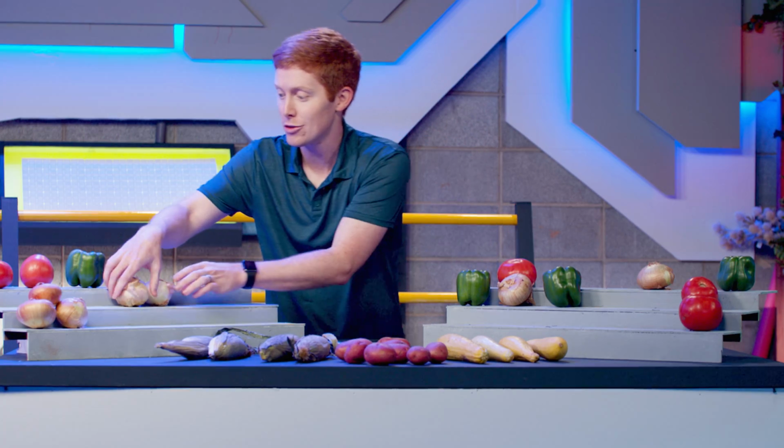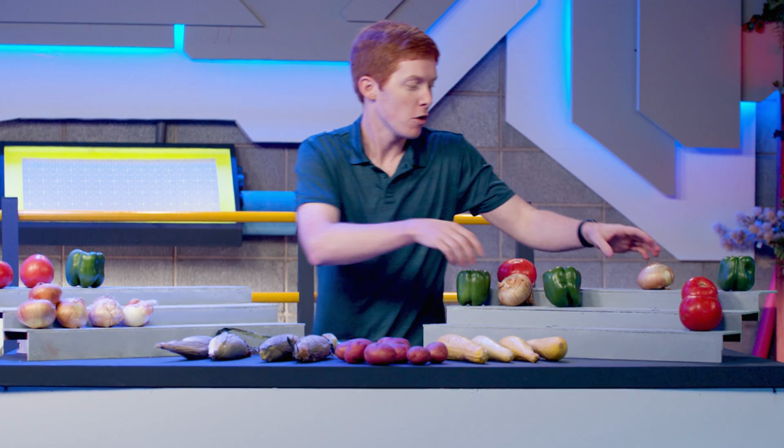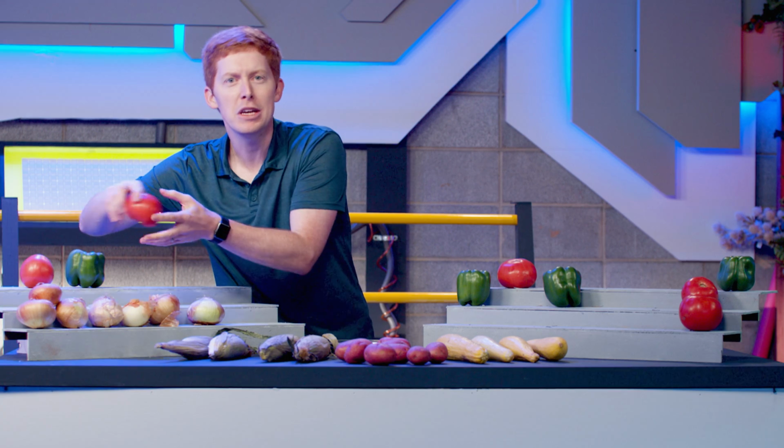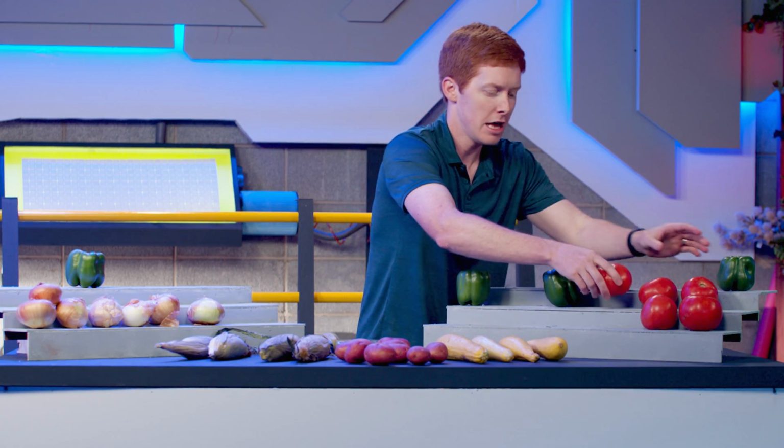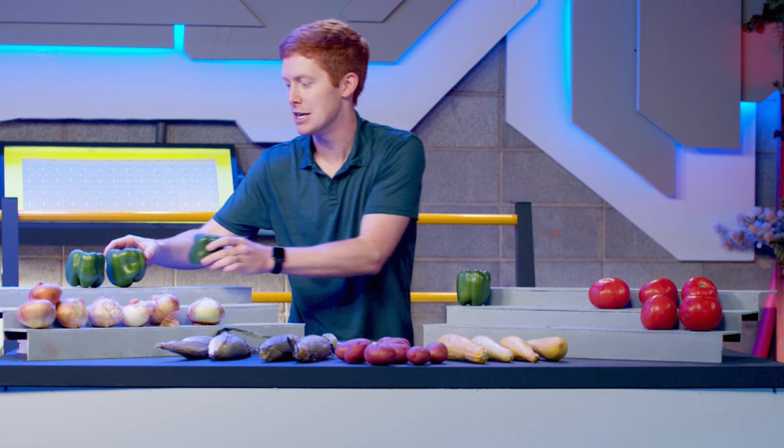Now I can sort these other things too, real quickly. We won't count all of these out because we want to move on. Maybe we can sort it in a different way. So as I have these tomatoes over here, maybe I'm going to move my bell peppers over here. But now we can see they're nice and organized. You'll see that? So that's great. But do you think that's the only way we have to sort them? No. We could sort them in different ways.